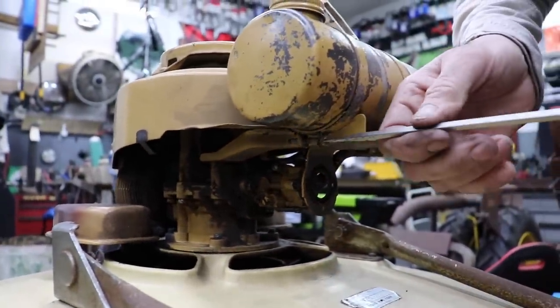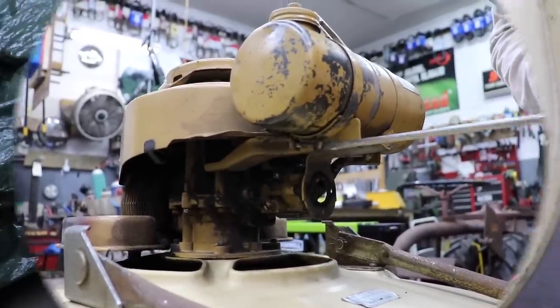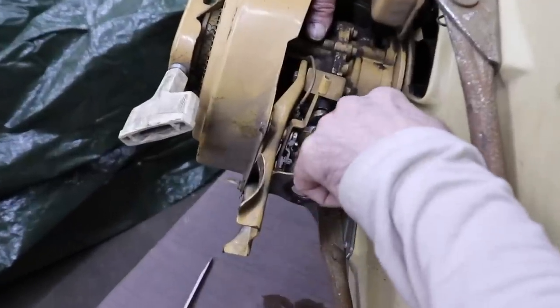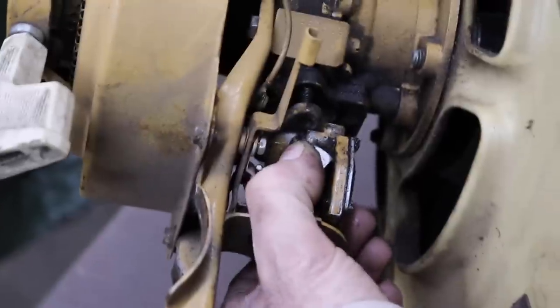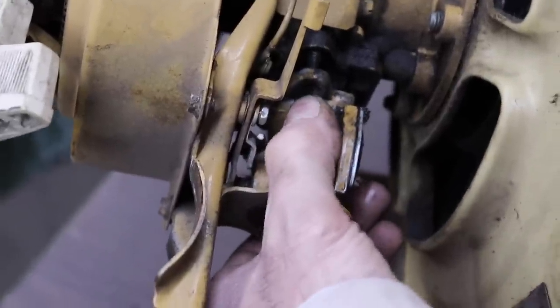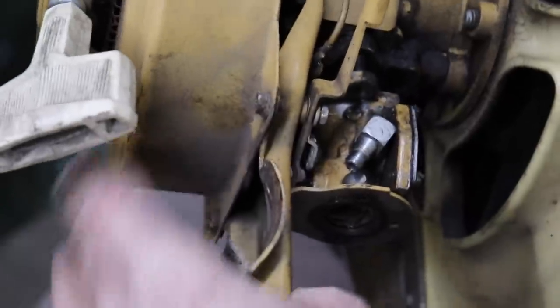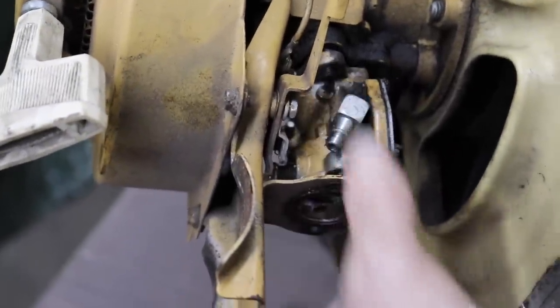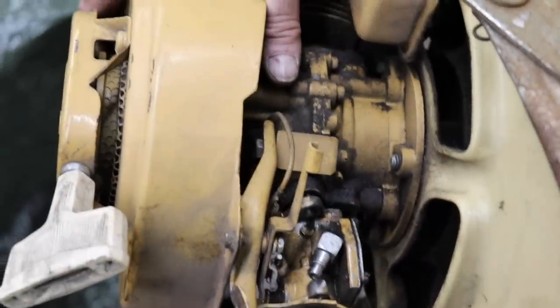Might as well just take this tank off. It'll be easier to see. So once you get the nuts off these studs, look, it just barely won't come off. Because this bracket's in the way. And I don't want to start bending on stuff on this antique. So now I gotta pull this blower shroud off.